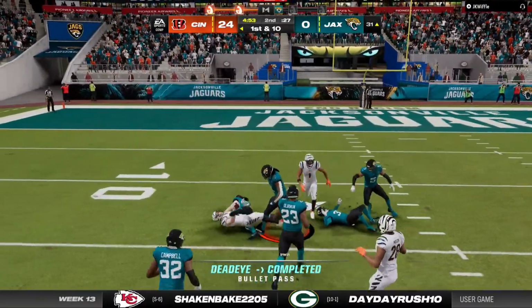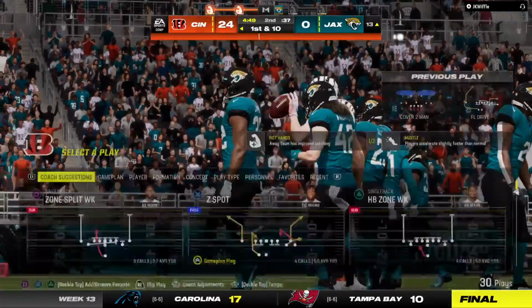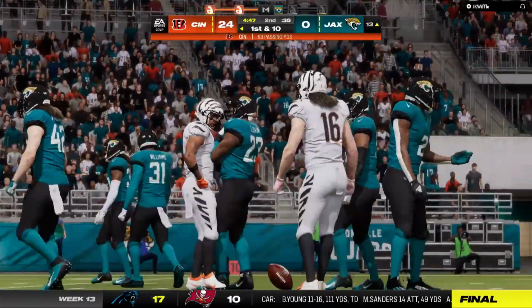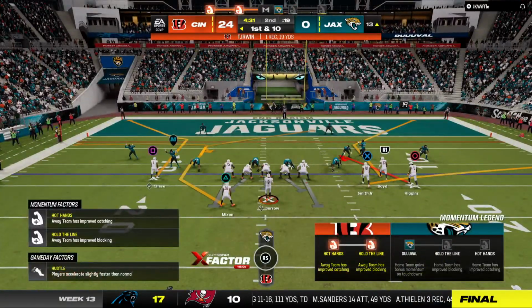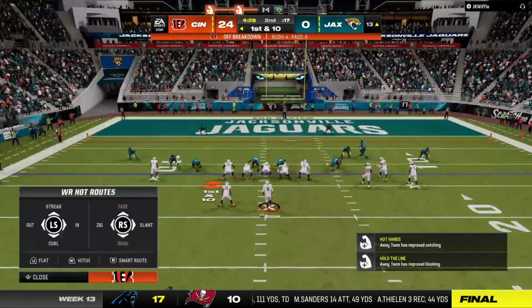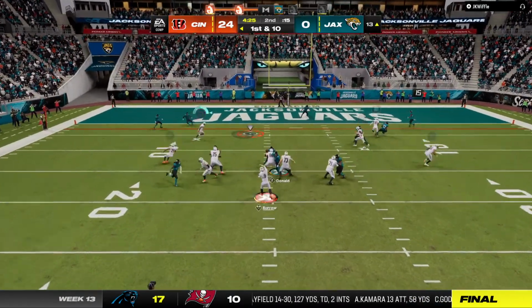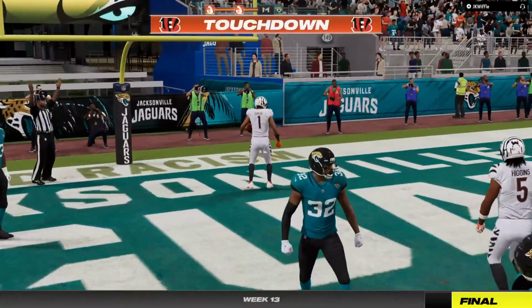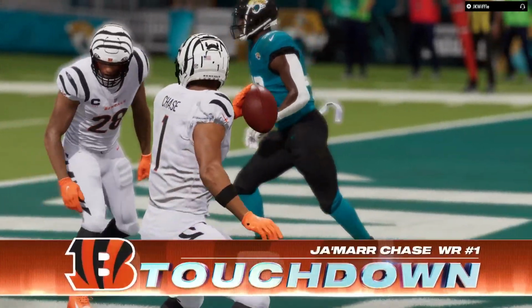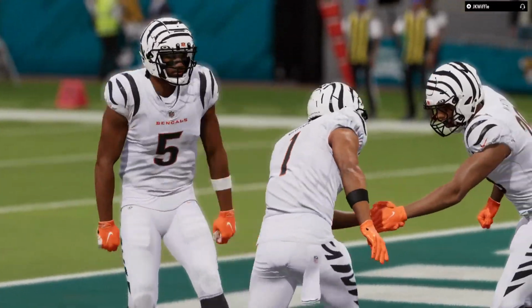Oh, he's got a man wide open, complete. And they'll work it inside the 15-yard line before it's all said and done. And the play goes for 19 yards, gives them a new set of downs. On 1st and 10, Joe Burrow. And it's caught. Touchdown, Bengals. Ja'Marr Chase with his 2nd touchdown of the game, number 8 on the season.